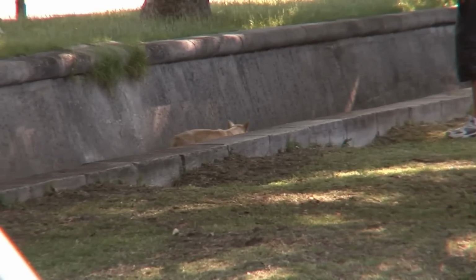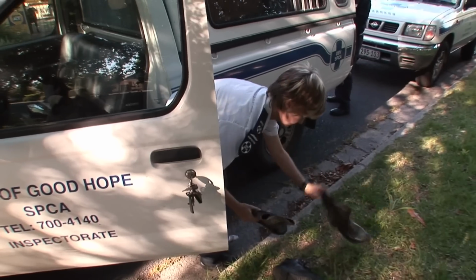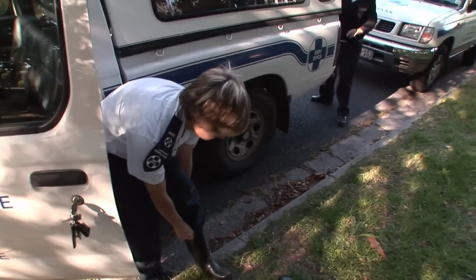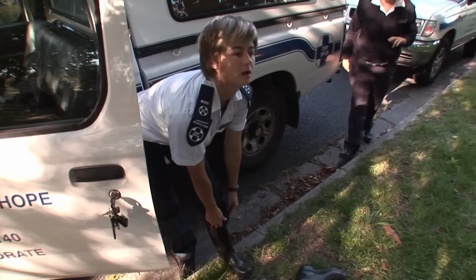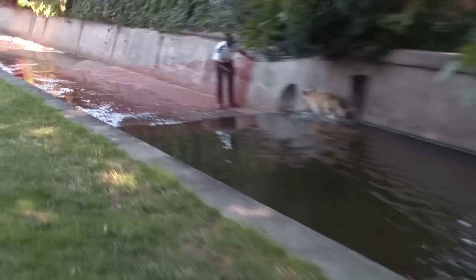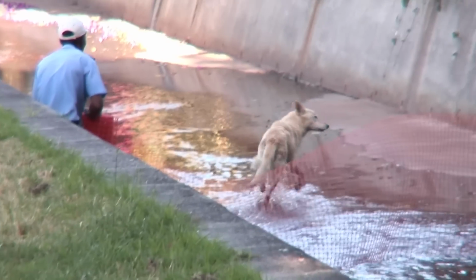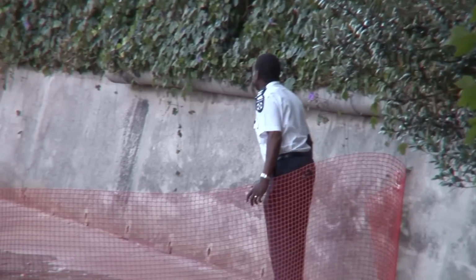Apparently the dog may have been there since Saturday, so they normally become quite wary and agitated. We need to get into the water. All right. Okay, we start again. Unfortunately, the dog has other ideas. The makeshift barrier's not going to hold him back. Go through. We need to hold it tighter.